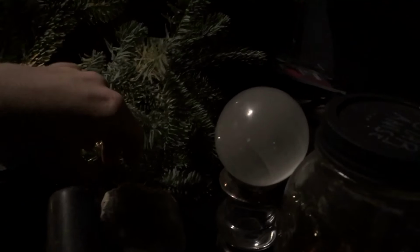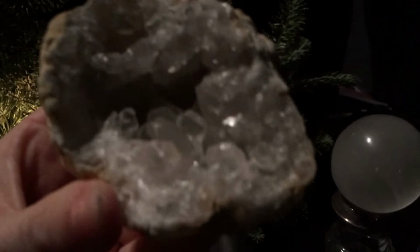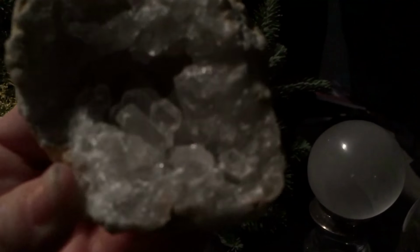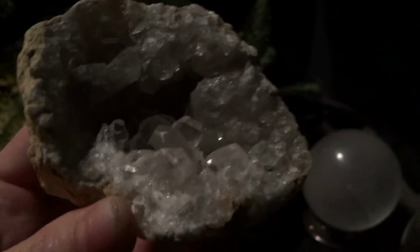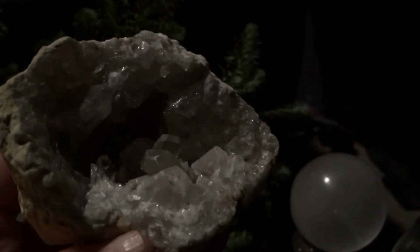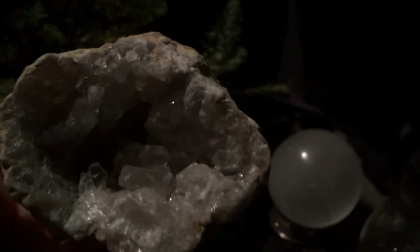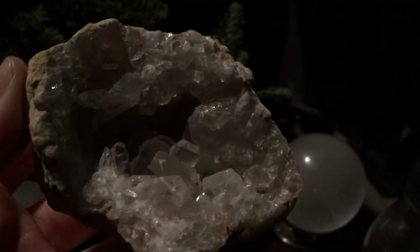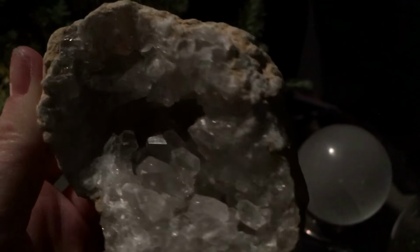A geode that a friend sent me from Italy, and she sent me this as a birthday present. Look at that. Isn't this amazing? This geode is trippy, I swear. The one crystal right here, I just want to take it out and put it on a necklace. But yeah, she's here working her magic on the altar this time around.